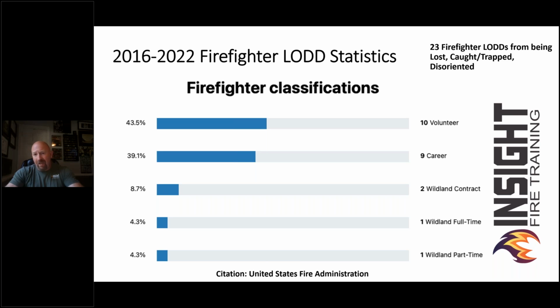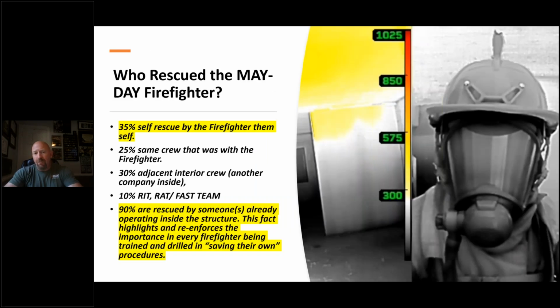These statistics demand that. Because if you look even further into the mayday statistics from Don Abbott, up to 35% of firefighters who declared a mayday were able to rescue themselves. So what if we were able to train and equip every firefighter with a thermal imaging camera and teach them how to self-rescue? Those percentages could go up. And what if we equipped every firefighter on the fire ground with a high-resolution situational awareness camera, where the statistics say 90% of them were rescued by someone already operating inside the structure? Well, we could make all of this get better in saving our own procedures.